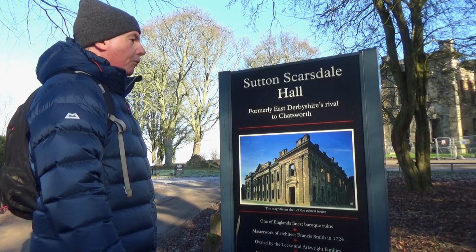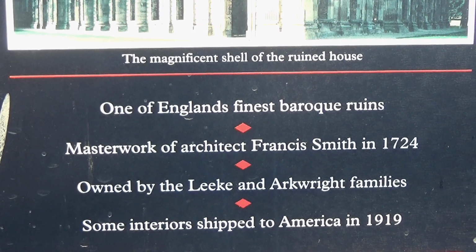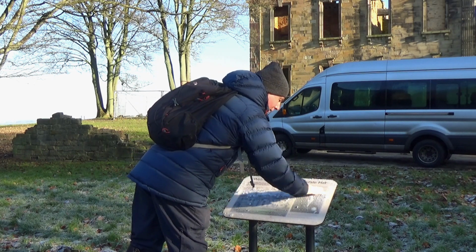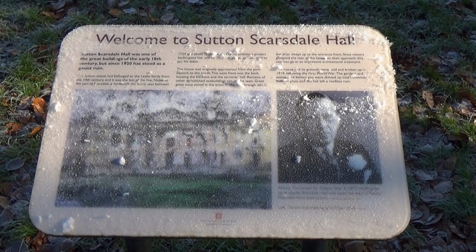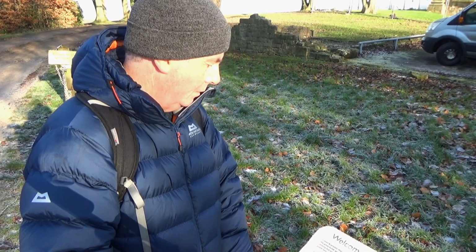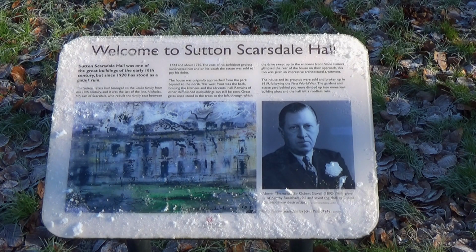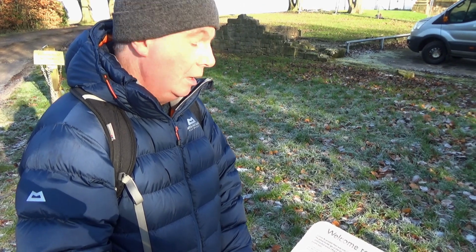Sutton Scarsdale Hall, formerly East Derbyshire's rival to Chatsworth. Sutton Scarsdale Hall was one of the great buildings of the early 18th century, but since 1920 has stood as a gaunt ruin. The Sutton estate had belonged to the Leake family from the 14th century, and it was the last of the line, Nicholas, 4th Earl of Scarsdale, who rebuilt the family seat between 1724 and about 1730. The cost of his ambitious project bankrupted him, and on his death, the estate was sold to pay his debts.